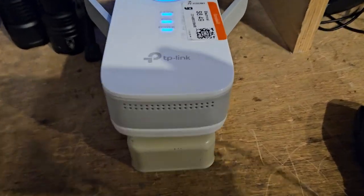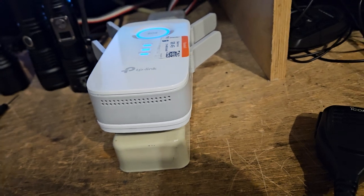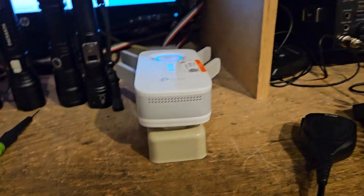I literally couldn't believe how easy this thing was. I started to connect to it. It asked me for a password, and so I just went in here and I reset it. So I'm a little bit nervous. I was like, somebody has got pencil marks on here. They've tried to reset this.